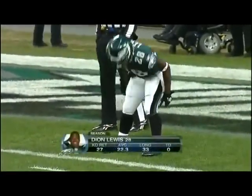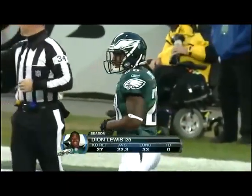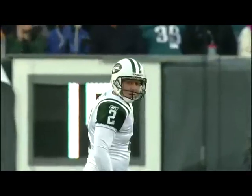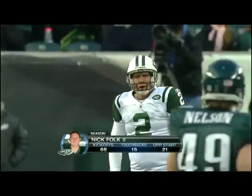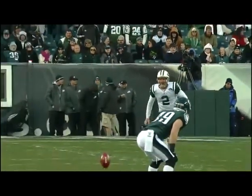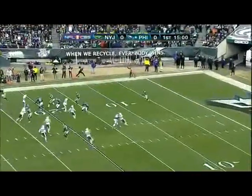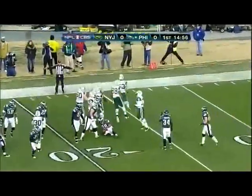They have deferred. Philadelphia will receive the rookie out of Pitt, Deion Lewis, fifth-round draft pick, averaging about 22 yards per return. Will be back for the kickoff from Nick Folk. And here we go. Lewis will run it out. Able to dodge a tackler and comes across the 15.